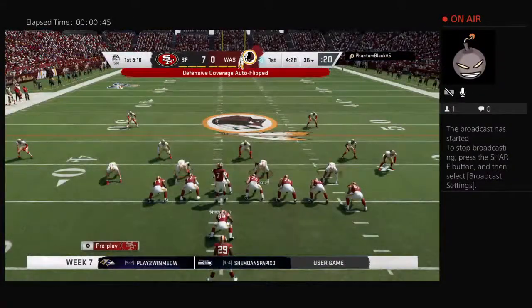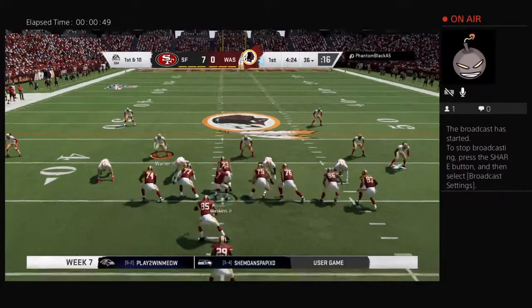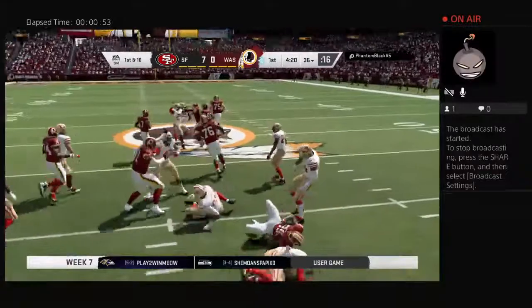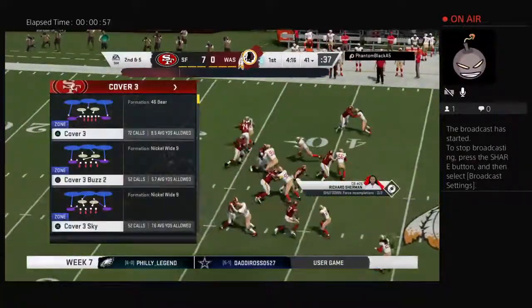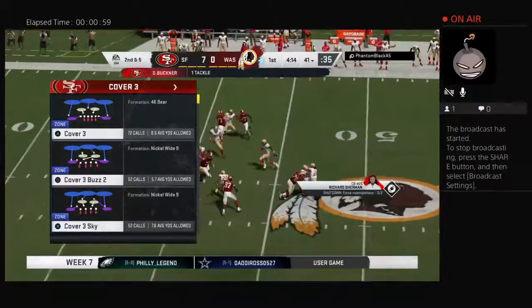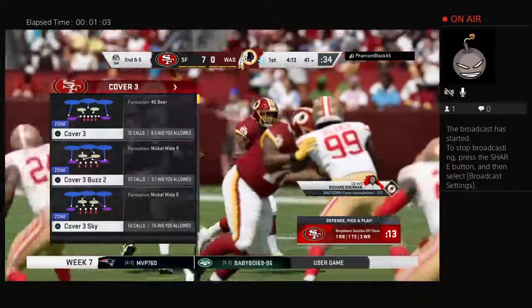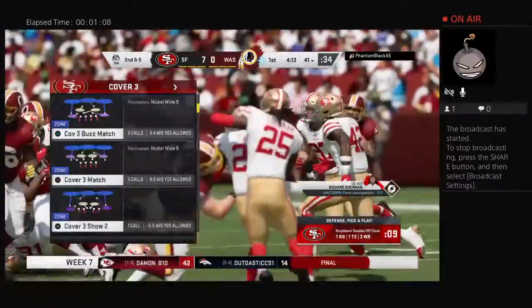So from the 36 now, 1st and 10. They'll go with Darius Guice, who missed all of 2018 with injury. And he'll grab a gain of 5 out of this up to the 41-yard line. I call that play a success. A nice inside run sets up a very manageable second down, a very solid gain on that play.